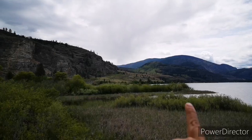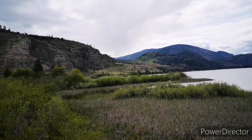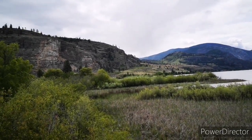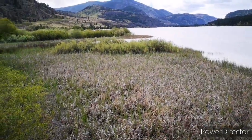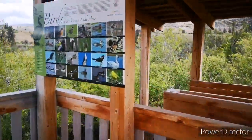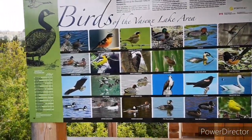And this whole area now is like a wildlife reserve. There's all kinds of wild sheep that roam this area. Always tons of deer and stuff around. And then this is just a breeding ground for all kinds of birds. Here, share this with you. So some of the birds that you can see here.